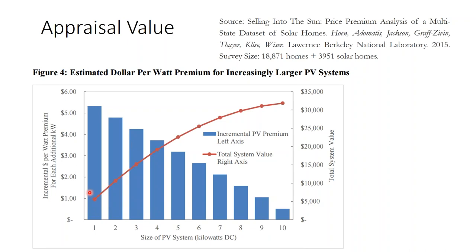But for your clients who care about their electric bills, there is a premium that they place on a solar home. In 2015, out of a survey of 4,000 solar homes and 19,000 non-solar homes, what came out of this was that smaller solar projects, like 3 kilowatt, 4 kilowatt projects, are commanding real estate premiums. In this survey, out in California, a 3 or 4 kilowatt solar array still commands a $4.50 a watt market price.